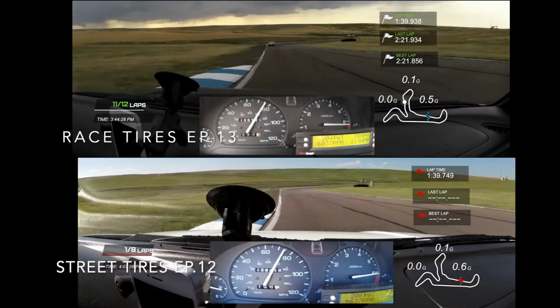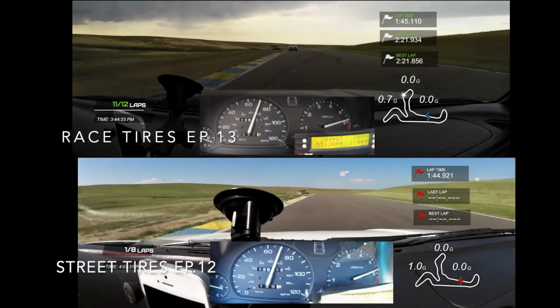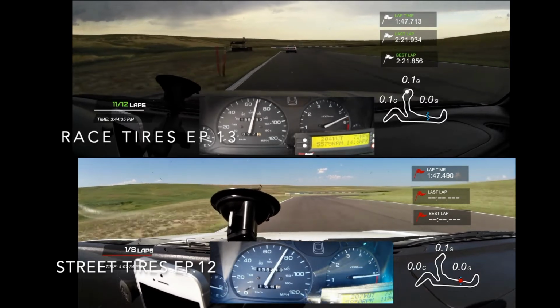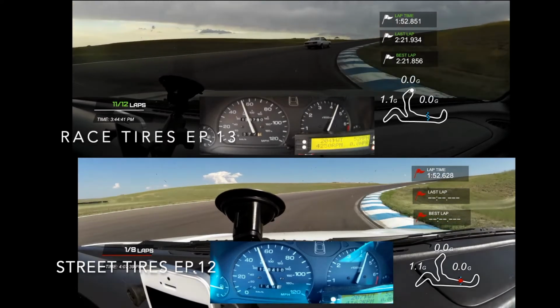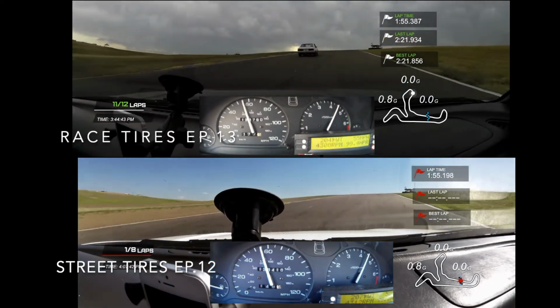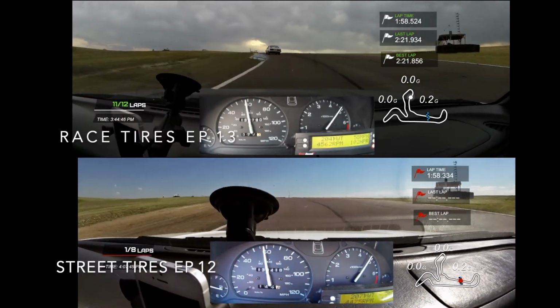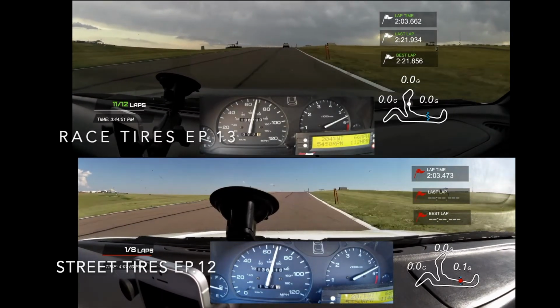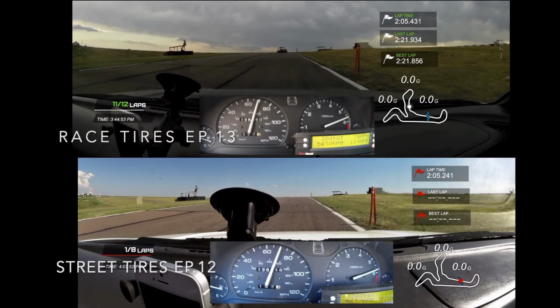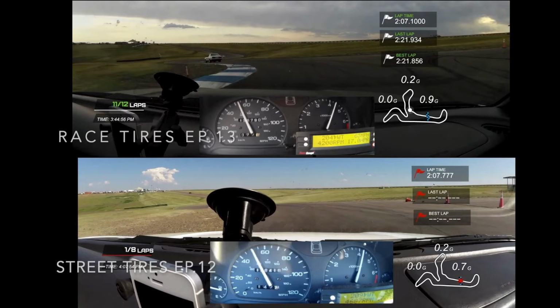I was driving with my rear windows down and I thought maybe that caused the additional drag that was slowing me down. But I checked and I had the windows down in June as well. Race tires with a slight lead. Yet again, the street tires have caught up. Advantage race tires. This is the fastest I've ever gone through turn 13.